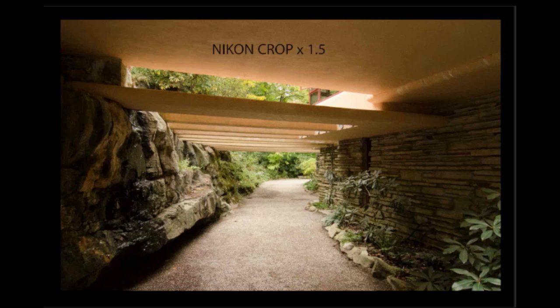So basically, folks, what do we do as photographers using these cameras all this time? We've actually stepped back, right? We stepped back from the scene to capture more of the image. That's what we do, and there's nothing wrong with that. We've all been doing that for a long time.